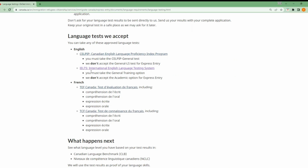6.5 will not qualify you if you apply for the Federal Skilled Workers program. You need a minimum of 7. If you're applying for the Federal Skilled Trades, you need a minimum score of 5. And if you're applying with the Canadian Experience Class, then that depends on your job description. Tier 0 and 1, you need a minimum score of 7. Tier 2 and 3, you need a minimum score of 5. So that's all I have for you today.